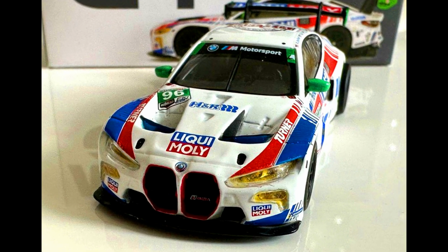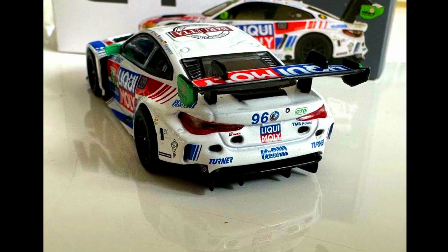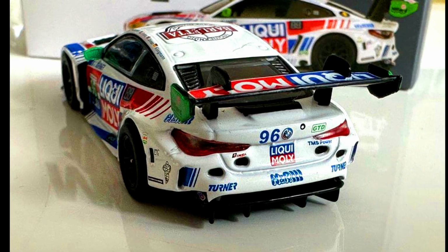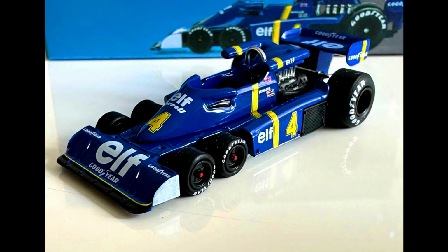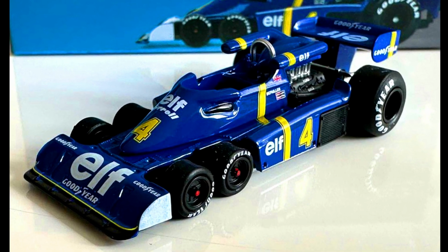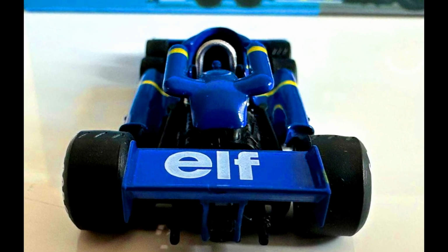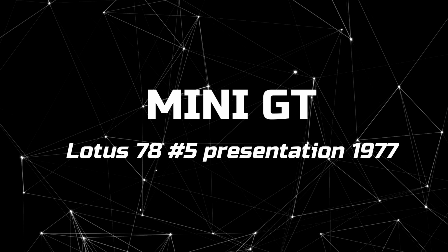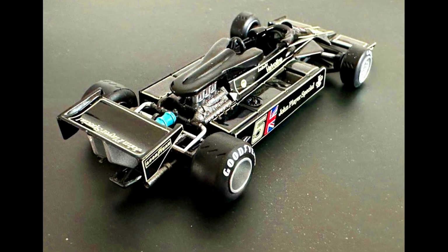A BMW M4 GT3 Turner Motorsport IMSA Daytona 24 Hours livery, made from diecast. A Tyrrell P34 number 5 by Mini GT, 1976 Spanish GP, material made from diecast. A Lotus 78 number 5, 1977 presentation livery, material made from diecast.